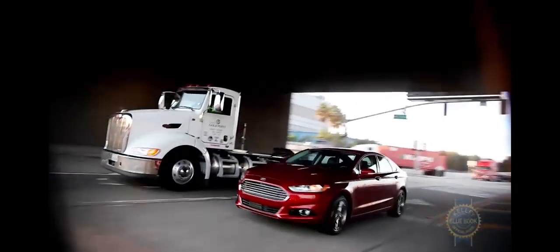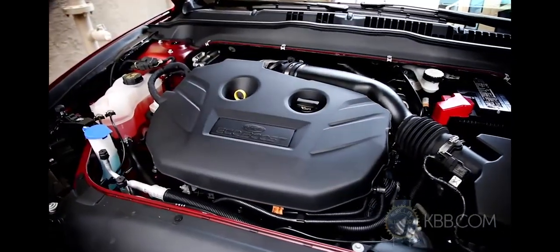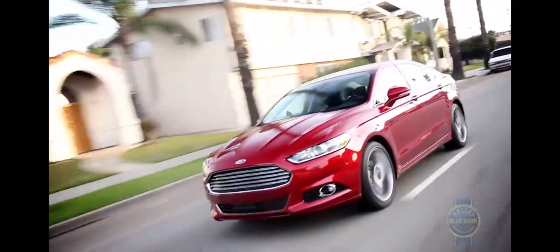It's also your only choice if you want a manual transmission. If you require all-wheel drive, then you'll have to step up to the top-level 2-liter EcoBoost. As a favor to your wallet, all of the Fusion's engines are made to run on regular gasoline, though horsepower drops slightly if you do so with either of the EcoBoost engines.